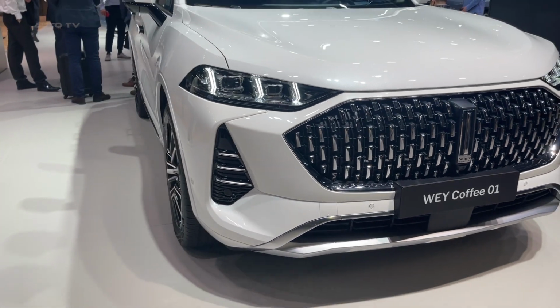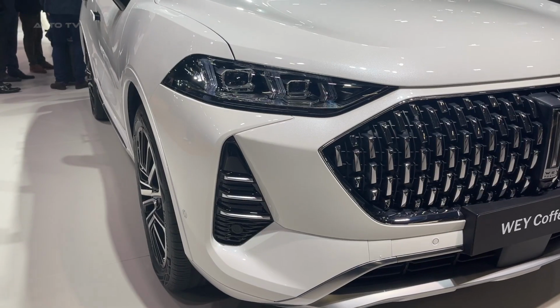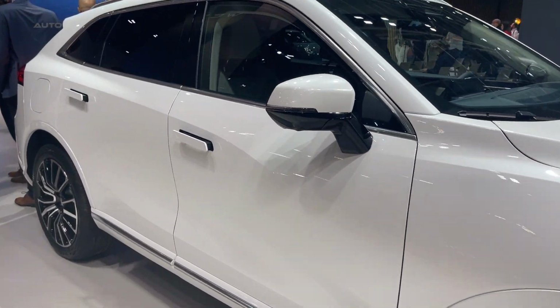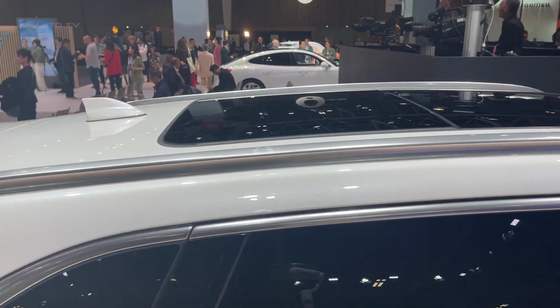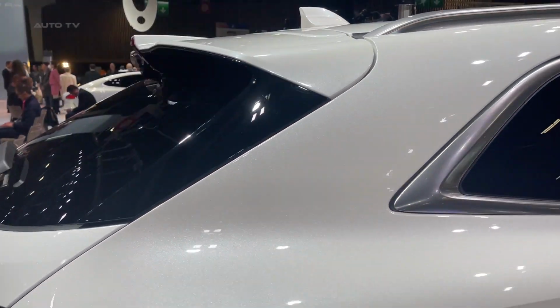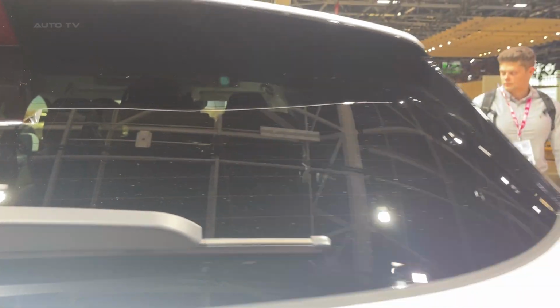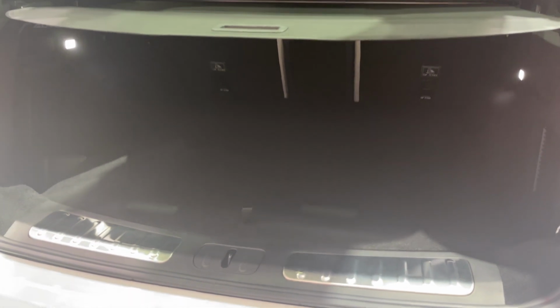Under the hood, the Coffee 01 is powered by twin electric motors, delivering a combined 429 horsepower, ensuring swift acceleration and impressive overtaking capabilities. The 93 kilowatt-hour battery promises an impressive range of approximately 300 miles on a single charge. The vehicle also supports DC fast charging, achieving 80% charge in less than 40 minutes. Additionally, the regenerative braking system efficiently harnesses energy during deceleration.